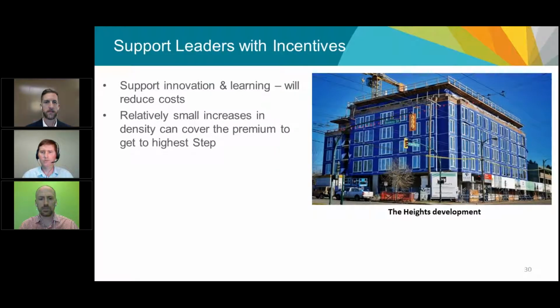And the last thing I'd say is that it's important that more projects achieve the very highest steps of the step code right away, so that there can be learning and innovation within the industry. And so based on this small but growing number of projects that begin immediately tomorrow, industry will be able to have a better understanding of what kinds of construction practices are necessary to build to this level, and that'll support innovation and drive costs down.